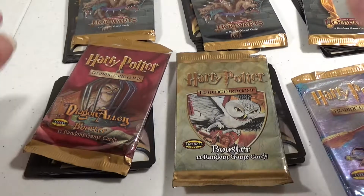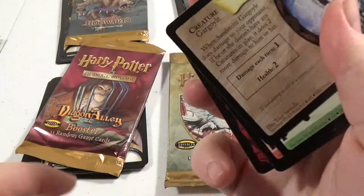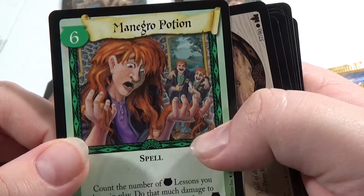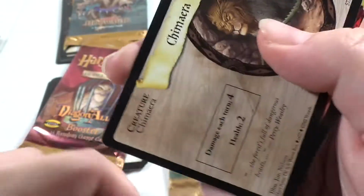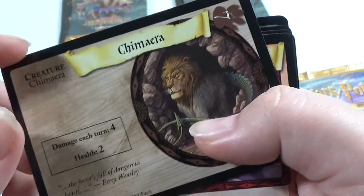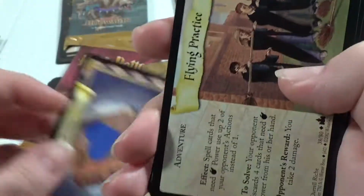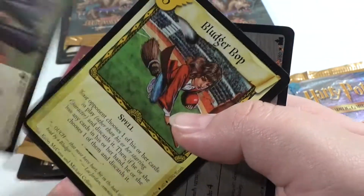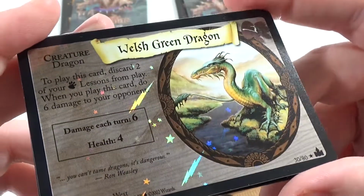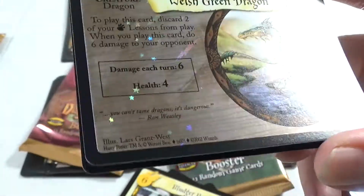Next set. Same wrapper. Every Flavor Beans. Sandstone Gargoyle. Mandrake Potion. Oh no! Aggro. Chimera. The forest is full of dangerous beasts. Scribblefors. Care of Magical Creatures. Charms. Flying Practice. Bludger. Welsh Green Dragon. We've seen this one before, but I don't think it was a shiny one. Well, we've got a couple that are shiny.